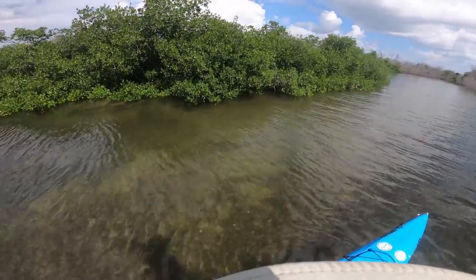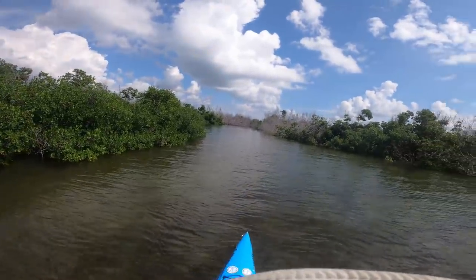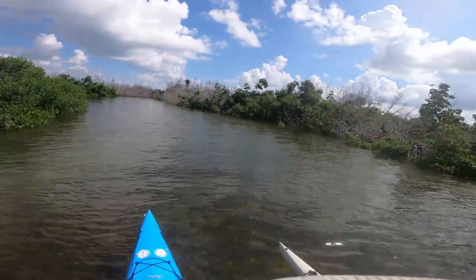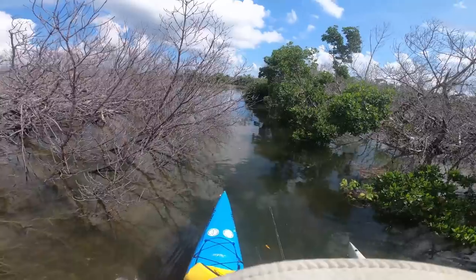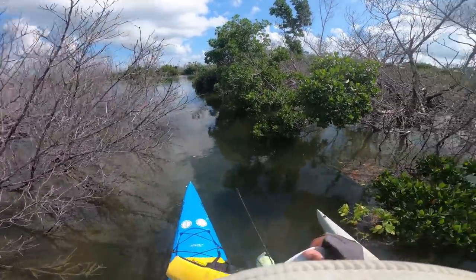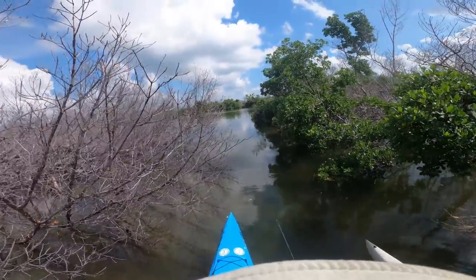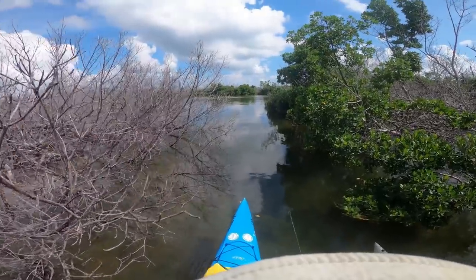Hey, hey, being aggressive. We got a nice channel going right through here. I didn't see that on Google Earth. Nice. Now this is what I'm talking about. Look at this. Got this tiny little opening here. And I see a nice big lagoon. And that doesn't even show on the Google Earth.